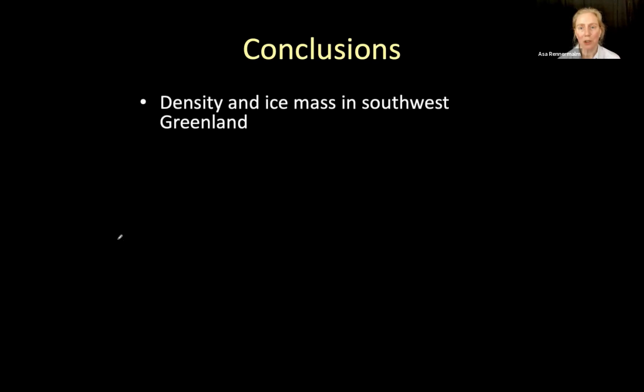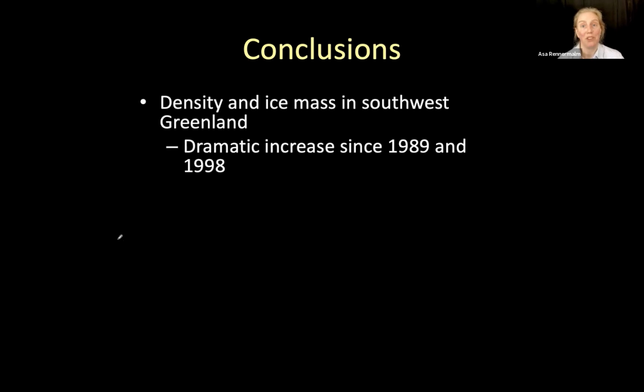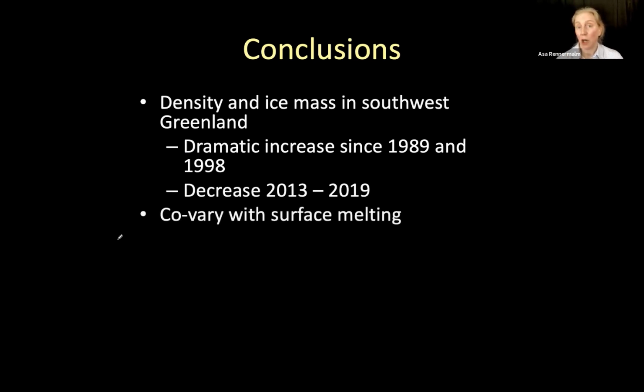So those are my conclusions about density and ice mass in Southwest Greenland. We've seen a dramatic increase since 1989 and 98. We see a decrease between 2013 and 2019 in the near surface layer, okay? And this is co-varying with the surface melting patterns in this area. And finally, also the CONU site at the lowest elevation is different, which is actually interesting. That site seems to have just transformed to a place where these thick ice layers are just able to stay near the surface every year.